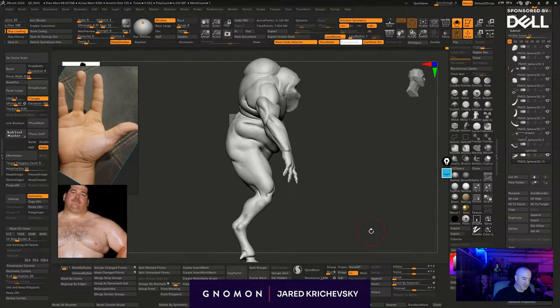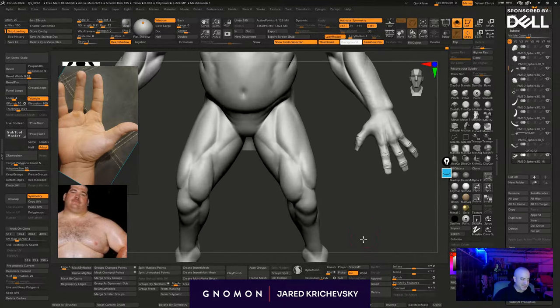Kind of a chunky Minotaur. Very different from my initial sketches.